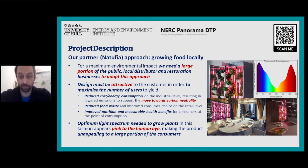So our partner developed this. They make those cabinets in Natufia where you can grow your own food either at home or at the distributor, local distributor points, or in your business. And the idea is to get rid of all the distribution aspect and all the wastage and packaging linked to that. The problem is, in order to grow plants this way, the light that they need to use, they're pink to the human eye, and that simply is due to the combination of the absorption spectra of the molecular chlorophyll that is used in photosynthesis. So you can see here that it's got this pinkish hue.